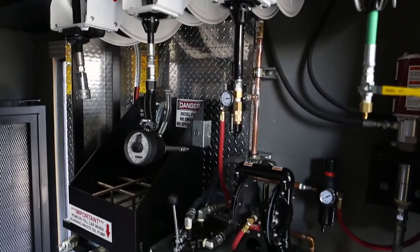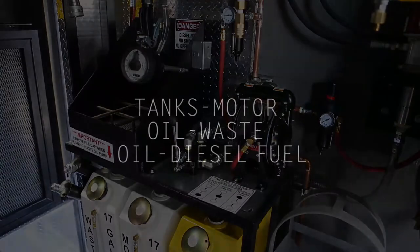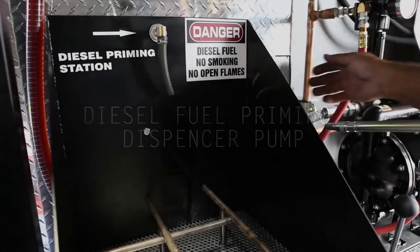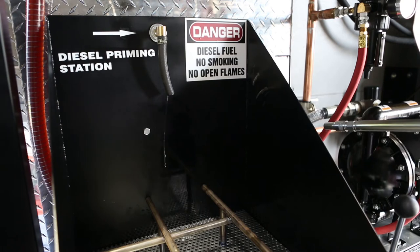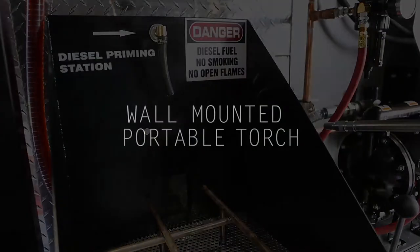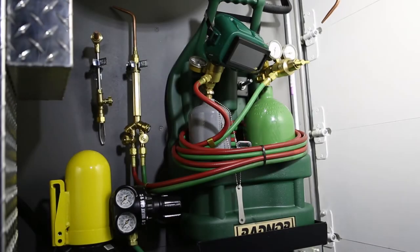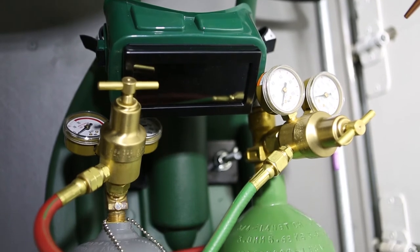Waste oil evacuation vacuum system with filter drain basin. Diesel fuel filter priming pump system. Convenient portable torch for brazing beyond the 50-foot torch reel capacity.